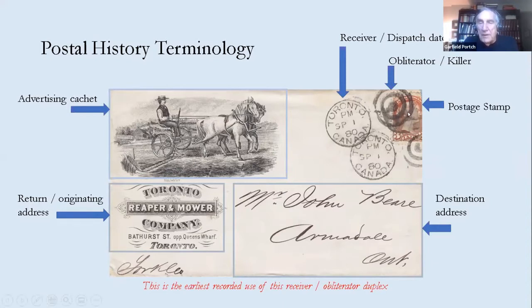The postage stamp in the upper right corner in most cases. The receiving mark, which contains a date, and sometimes you get a time indicator. Could be AM, PM, NT for night, or it could be the hour of the day, depending on the post office. And then you also have the obliterator or the killer that prevents the reuse of the stamps. This particular cover that I'm using as the example just happens to be the earliest known use of this particular duplex cancellation, the duplex being the date and the killer combined into one hammer.